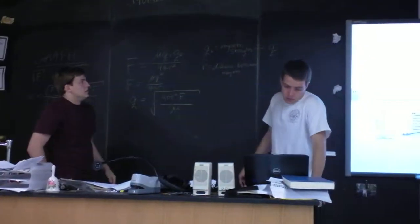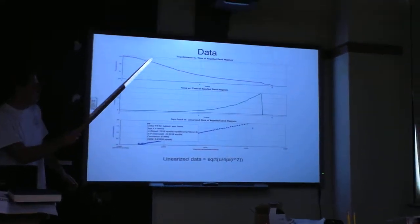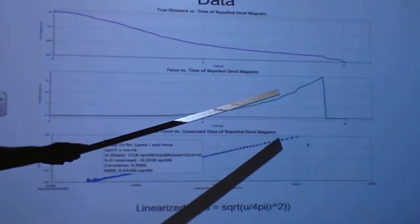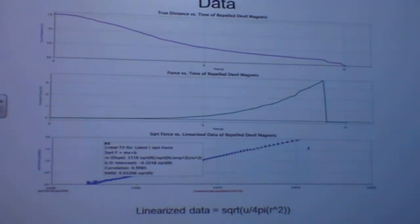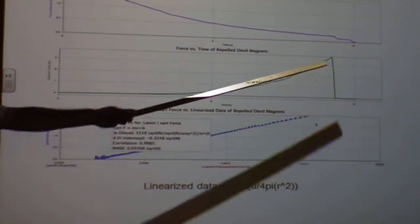So then here are our graphs. As you notice, as the distance between the magnets gets smaller, the force gets greater, until eventually it peaks and they stick together. And that's where it got vicious, which we tried to avoid.